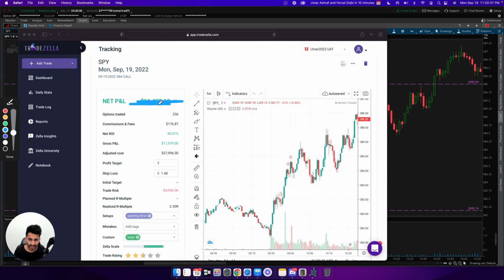Now, these numbers are just kind of adjusting to how much I'm investing. So I invested 37,000, made 11,500, about 30% of my capital, and a 2.3R. This is what I care about. These numbers will adjust accordingly, right? They will work out. These are the numbers that I really, really care about depending on the security I trade. So that was one trade that I took.